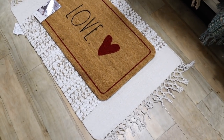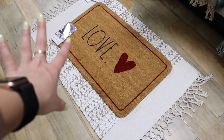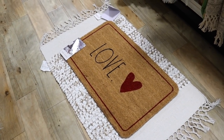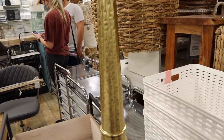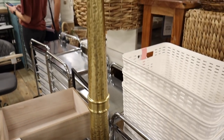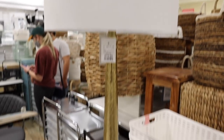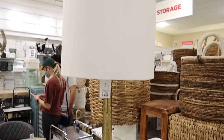I really like this one too though. I like how it's more plain with the stripes. That looks cute too. Now I don't know. This lamp is really, really pretty. It's like galvanized almost, or like hammered gold with a white lampshade. Good price too, it's $80. Really, really nice floor lamp. I like that a lot.